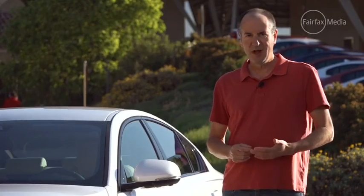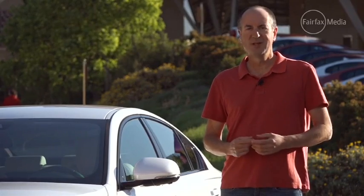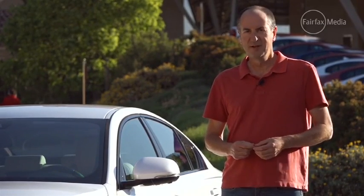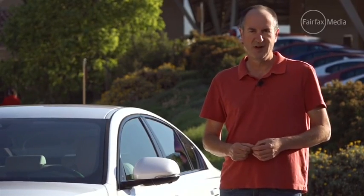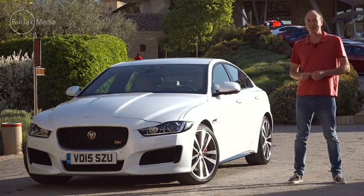It's quiet, it's comfortable, but more importantly, it's also fun to drive. And it's got that almost indefinable luxury car feel that's difficult to attain in a car this size. I reckon it deserves to give its rivals a bit of a stir and continue Jaguar's renaissance into being a true luxury car contender.